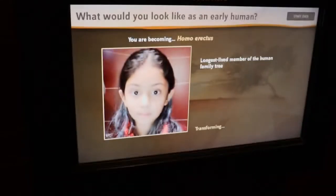You are becoming Homo erectus, the longest lived member of the human family tree.